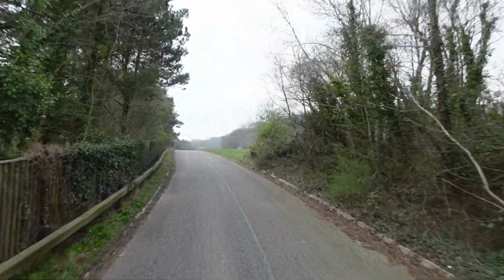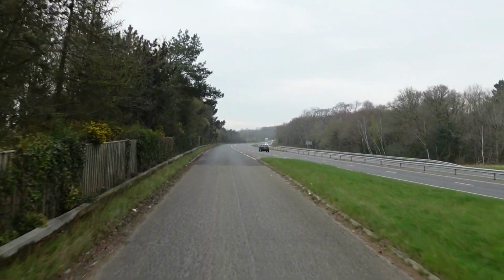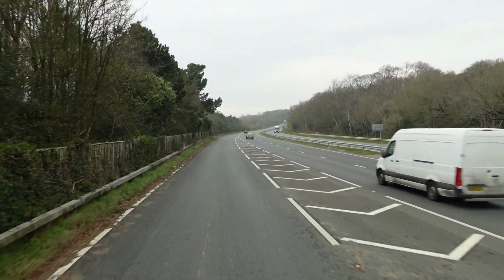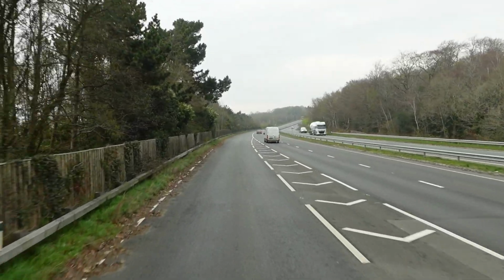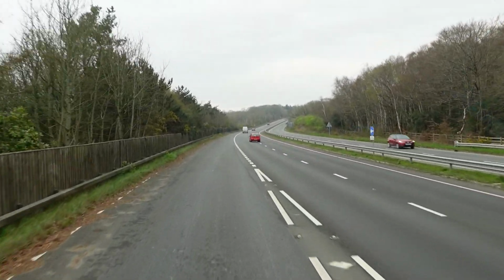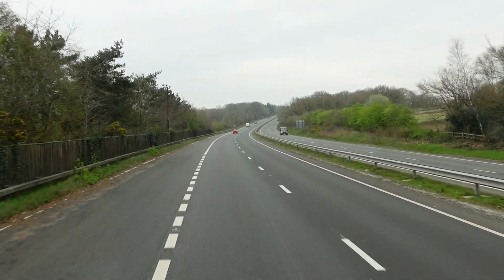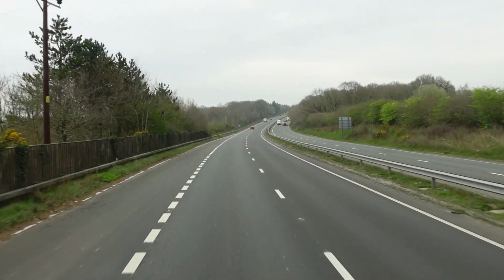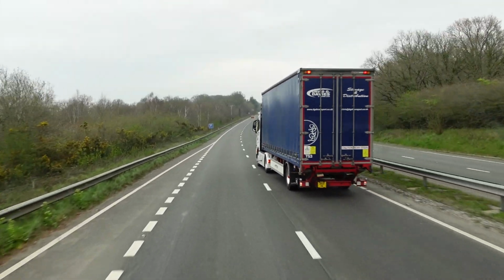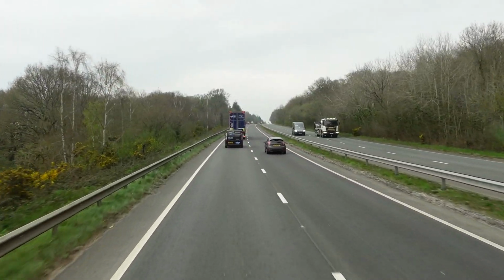Follow the B3193 for 6.5 miles. So quite nice up through here, quite picturesque. Got the flash from that lad. I can go. Flying on by, look. Only got a dinky little trailer, single axle at the back. You don't see many of those.